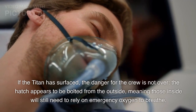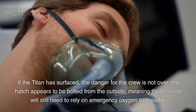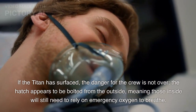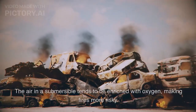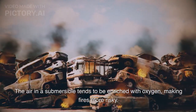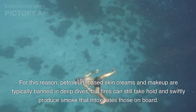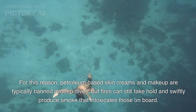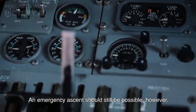If the Titan has surfaced, the danger for the crew is not over. The hatch appears to be bolted from the outside, meaning those inside will still need to rely on emergency oxygen to breathe. One grim possibility is a fire in the cabin. The air in a submersible tends to be enriched with oxygen, making fires more risky. For this reason, petroleum-based skin creams and makeup are typically banned in deep dives, but fires can still take hold and swiftly produce smoke that intoxicates those on board. An emergency ascent should still be possible, however.